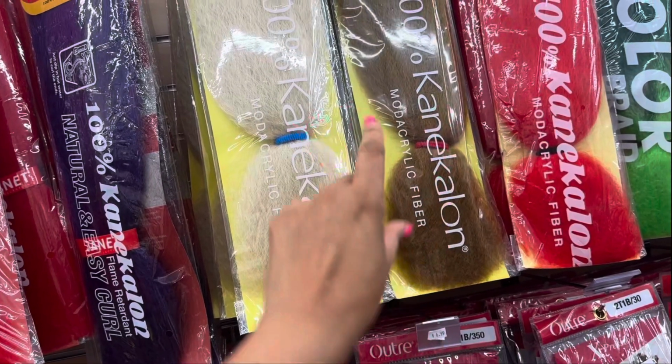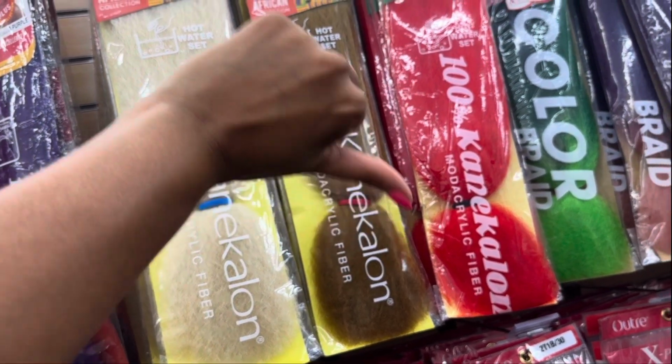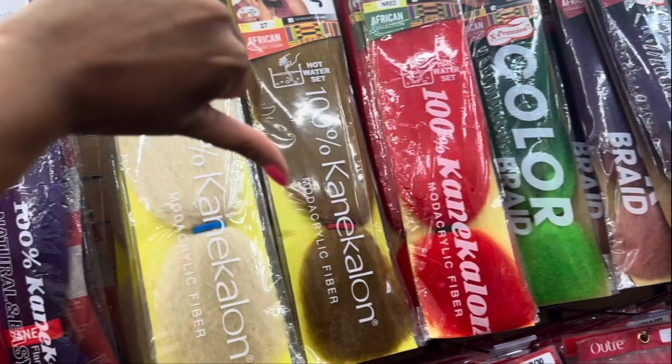There are other options and other reasons why I get other brands, but I just want to give you some place to start. Braiding hair has come a long way, and buying 10, 12, 15 bags of hair for one install is not the move anymore. So stick around, you just might learn something new.